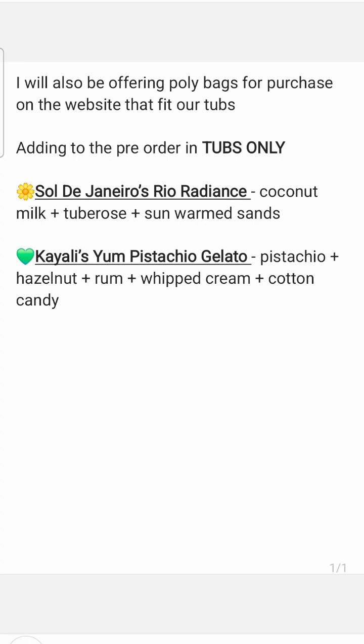And then Kayali's Yum Pistachio Gelato, which is pistachio, hazelnut, rum, whipped cream, and cotton candy. Amanda says this is not a gourmand scent. This is very perfumey leaning, so don't expect a bakery scent from this one. It's going to smell like a woman's or a unisex perfume, so just don't purchase this one if you're wanting a pistachio bakery and don't like perfume scents.